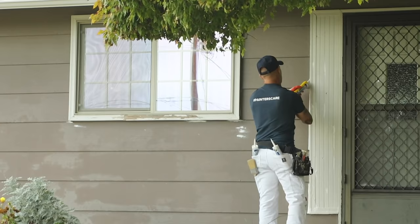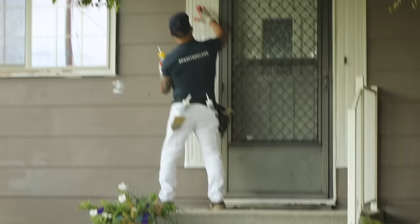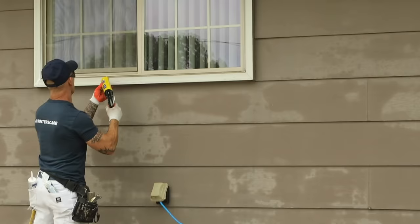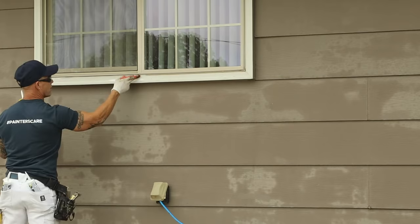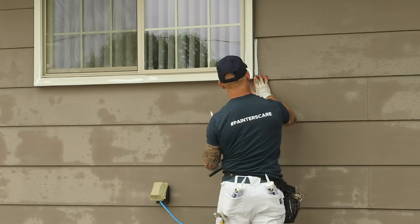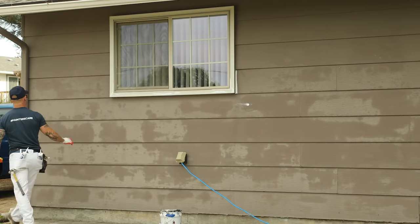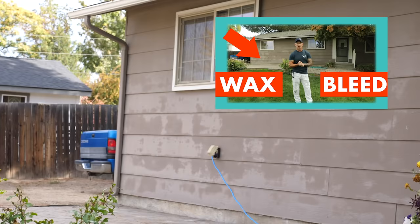I've got a condition called wax bleed on this house. I'm gonna be using a fast dry oil primer to prime the wax bleed condition, which is wax hydrocarbons coming to the surface of the paint, which will cause an adhesion issue with the paint. If you've never heard of that condition, I've got a video talking about it and how to remedy it.